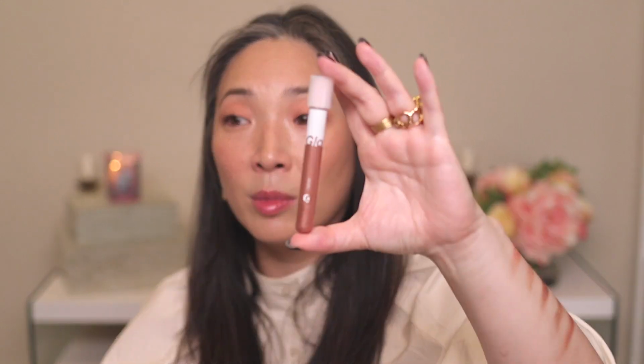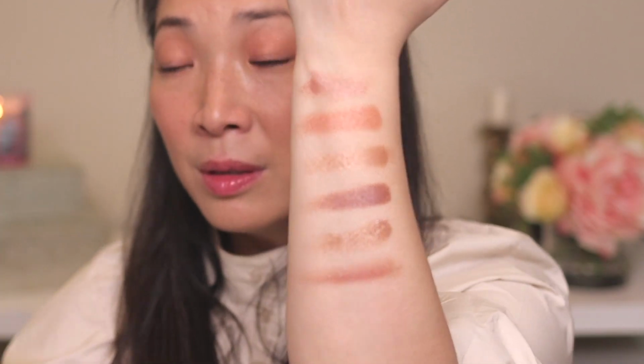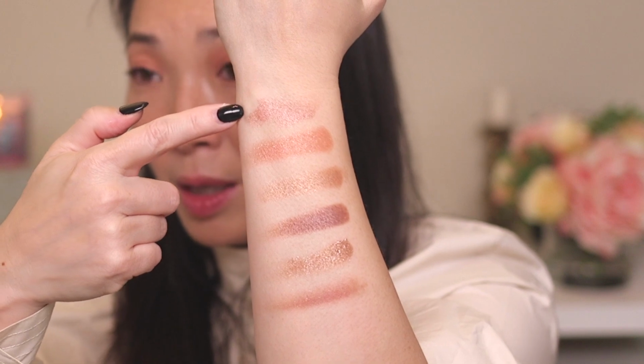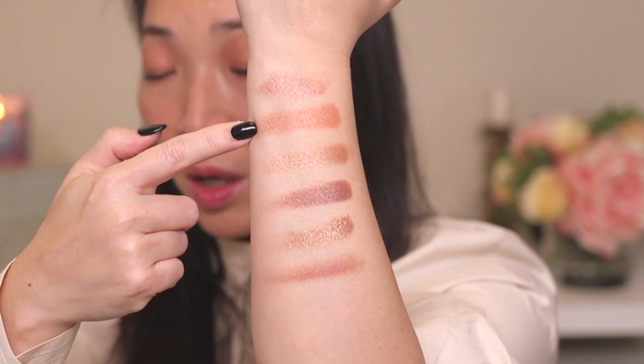And then as I was poking around, this is a completely different formula, but I thought maybe the shade could be similar. This is the Glossier Lid Star in Cub, and I'm just going to swatch this right on top of the Charlotte Tilbury. No, it's a lot cooler in tone. And again, because the formula is so different, it just looks completely different. So there is Cub in the Glossier Lid Star, and this is the Charlotte Tilbury Walk of No Shame.